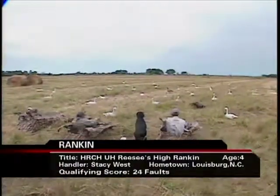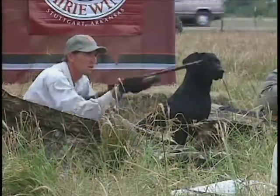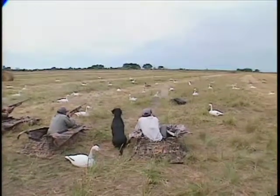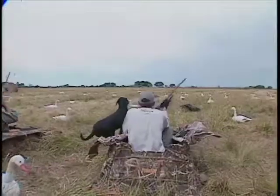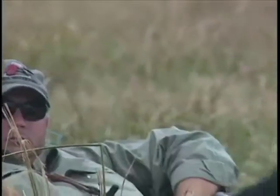Stacy West and Rankin chose to wait it out. We'll see how well they handle this. A couple of high-strung individuals, both dog and handler, right, Justin? Yeah, to say the least. I mean, he's very intense, very competitive, and Rankin is the same way. Very, very rarely does it work out to be in the dog's favor when a no bird occurs. I mean, it's happened to Stacy a number of times, and never has it been a positive. So let's see what shakes loose.